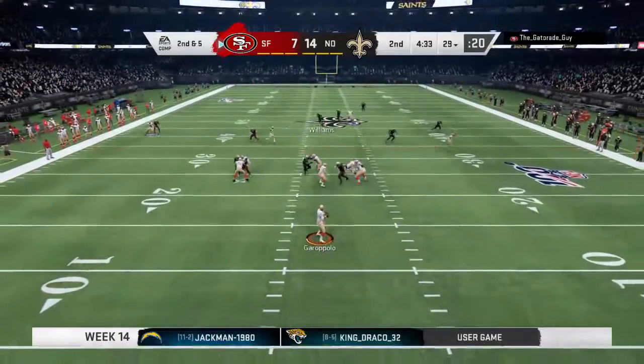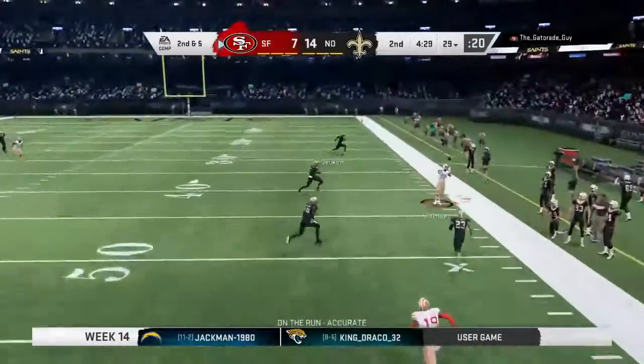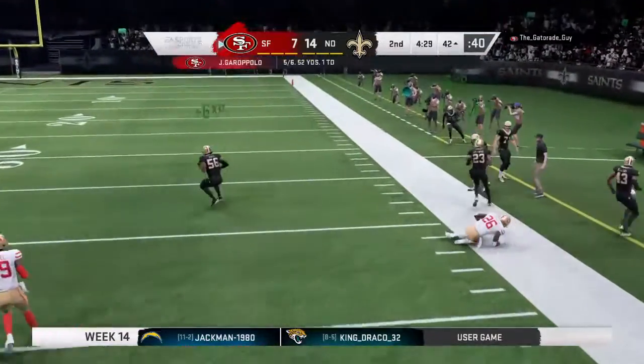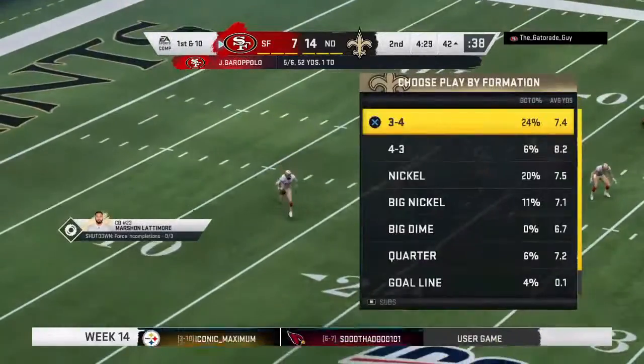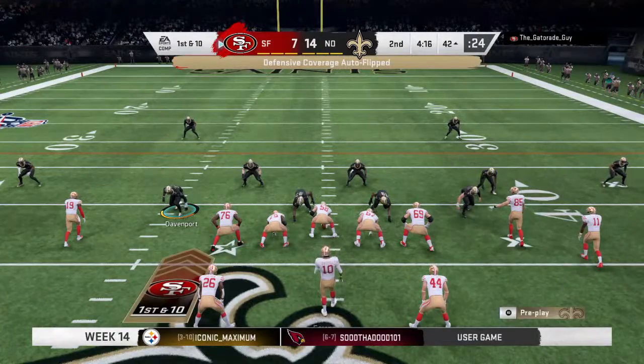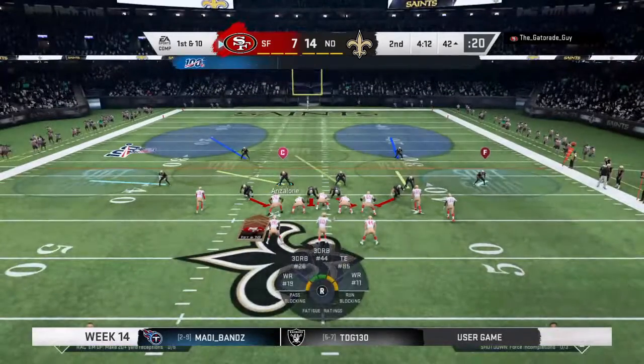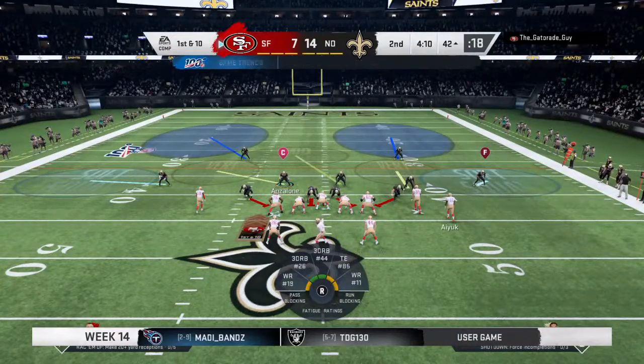Garoppolo. Flushed out right. This one complete to Coleman. And he'll be out of bounds just shy of the 40. That one covers 29 yards. 1st down. So in Saints territory now. Here's 1st and 10 at the 42-yard line.